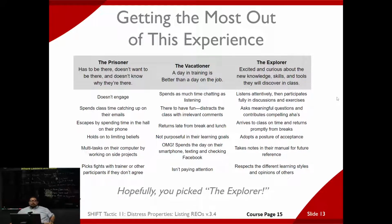So, getting the most out of the experience, we go through this in every session. In this part of the lesson, the prisoner has to be there, doesn't want to be there, and doesn't know why they are there. How many of us sometimes find ourselves in that perspective, right? He doesn't engage, spends class time catching up on emails, escapes by spending time in the hall on their phone, holds on to limiting beliefs, multitasks on their computer by working on side projects, picks fights with the trainer and other participants that don't agree. I've had plenty of these people in my class, right?